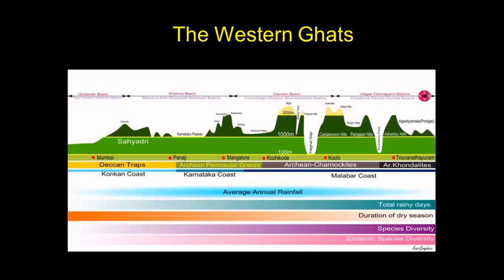Then there are other characteristic features of the Western Ghats. The average annual rainfall is highest in the central part of the Western Ghats, not in the southern part. That is mostly towards the Agumbe, Kudremukh part, where you have very high annual rainfall, and on either side, both north and south, we have lesser rainfall. Then you have the number of rainy days. If you see the southern part, south of the Palakkad Gap, you have more rainy days. That is, it is wetter.